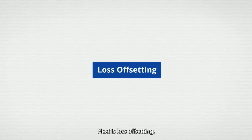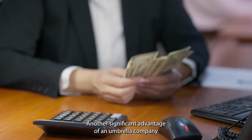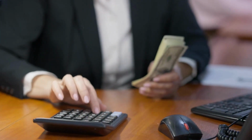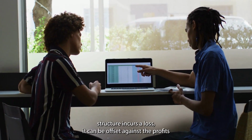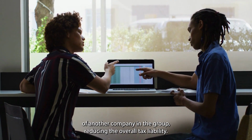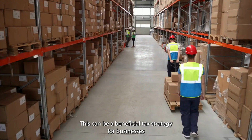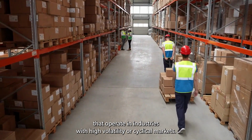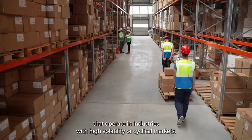Next is loss offsetting. Another significant advantage of an umbrella company setup is the ability to offset losses against profits. If one company in the group structure incurs a loss, it can be offset against the profits of another company in the group, reducing the overall tax liability. This can be a beneficial tax strategy for businesses that operate in industries with high volatility or cyclical markets.